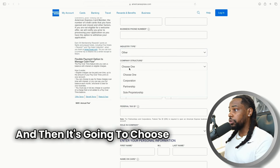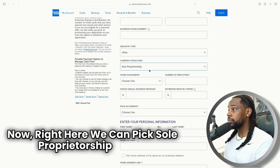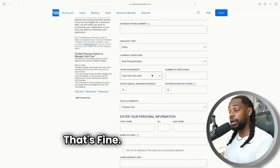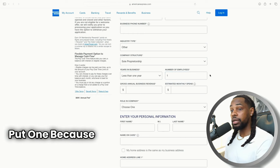And then it's going to choose your structure type. Now right here, we can pick sole proprietorship. Years in business, you can choose less than 1 year. That's fine if you just started. Number of employees, you can actually just put 1 because it's just you.